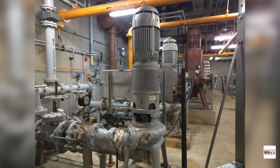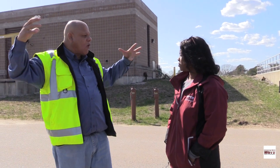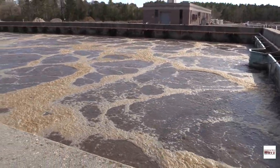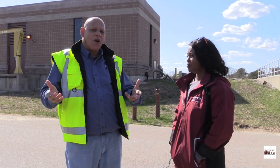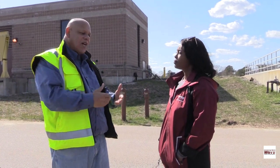And so we have pumps downstairs in the bottom of that building that move all this water in a big circle. If those pumps go down, we have no movement. Although we also have upstairs in that building aerators, big blowers that make a lot of air. Without air, that process can't work. So they both have equal importance. I can't do without either one of them. So the top priority would probably be the air, to keep the system going. Without air, the bugs all die. Without the bugs, I have no treatment.